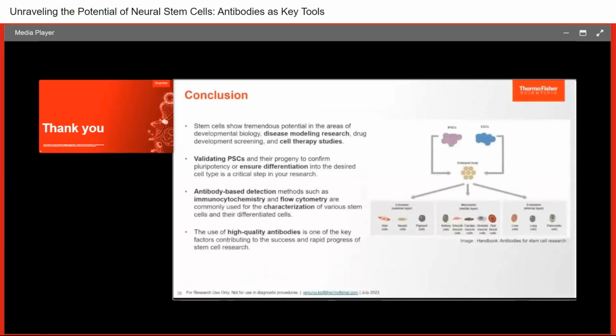Coming to the conclusion part, stem cells show tremendous potential in the areas of developmental biology, disease modeling research, drug development screening, and cell therapy studies. Validating PSCs and their progeny to confirm pluripotency or ensure differentiation into the desired cell type is critical for stem cell research. Antibody-based detection methods such as ICC and flow cytometry are the commonly used characterization methods for stem cells and differentiated cells. The use of high-quality antibodies is one key factor contributing to the success and rapid progress of stem cell research.